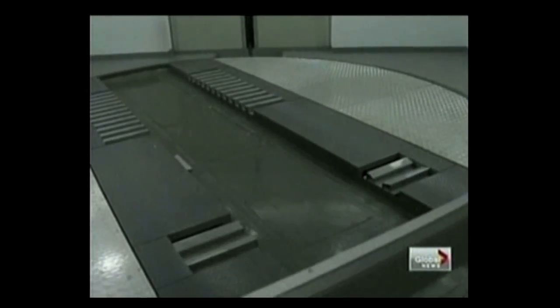Think of it as a giant vending machine and the only one of its kind in Canada, though other developers are considering similar projects elsewhere in the country. Automated parking doesn't appear to have hurt sales. The building opened a year ago and is sold out.